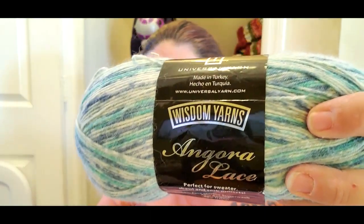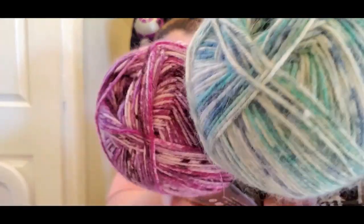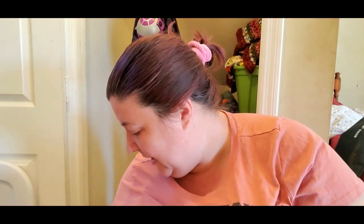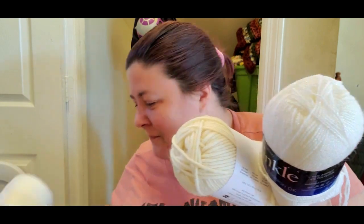And then I have really fancy Angora lace that I got from Premier. This is from Universal. And they almost look like they're hand painted. They're beautiful, but it's a lace weight yarn, and I'm just not into working with lace weight. I'm just not. And again, my stash of white yarn is in the closet.